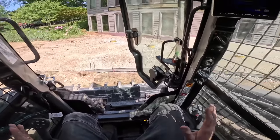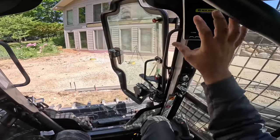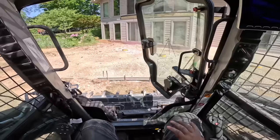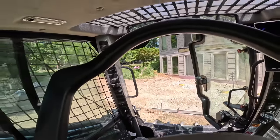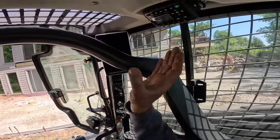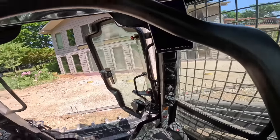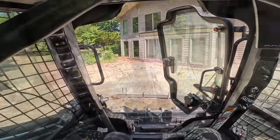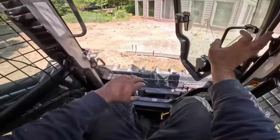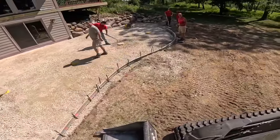So far, really the only thing I don't like about it is the time it takes for the computer to actually start the machine and begin to operate it. That's driving me absolutely bananas right now. It's got a radio. I don't really listen to the radio when I operate the Bobcat in situations like this because you've got to concentrate and focus. AC feels really good. No dust in the cab. It's nice.